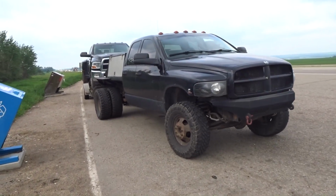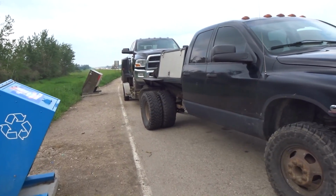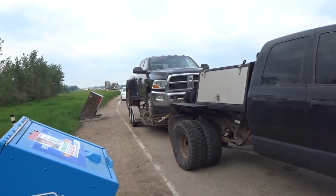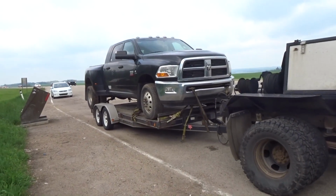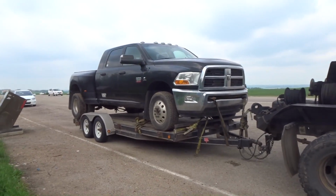I got it all loaded up. It was a super big pain in the ass. I pretty much had to drive it all the way on. And lucky my buddy was there. He watches my YouTube videos. Fatty, thanks for the help, buddy.